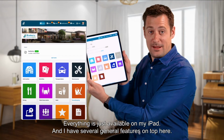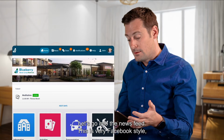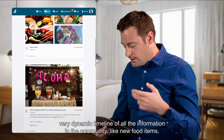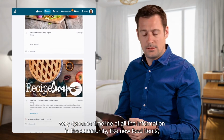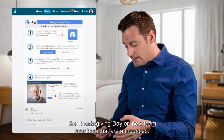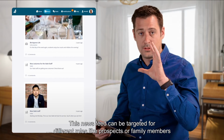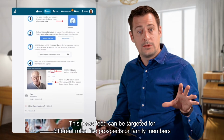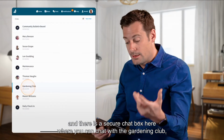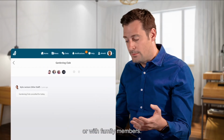Everything is just available on my iPad. And I have several general features on top here. Let's go into the newsfeed. This is very Facebook style, a very dynamic timeline of all the information in the community, like new food items for Thanksgiving Day or new team members that are announced. This newsfeed can be targeted for different roles like prospects or family members. And there is a secure chat box here where you can chat with the gardening club, with team members, maybe team members among each other, or with family members.